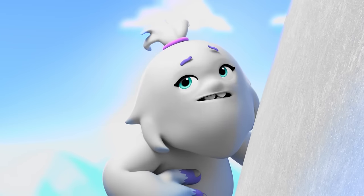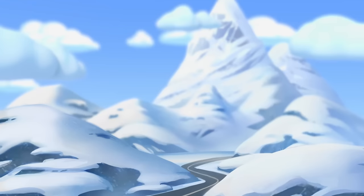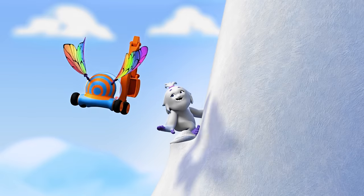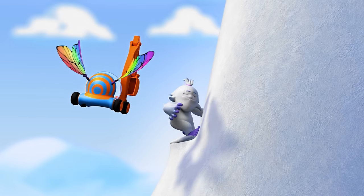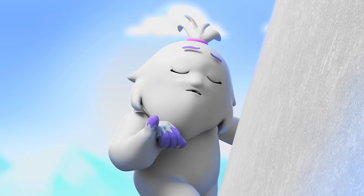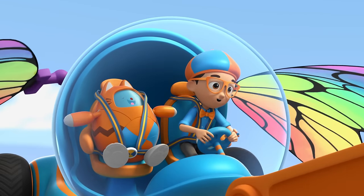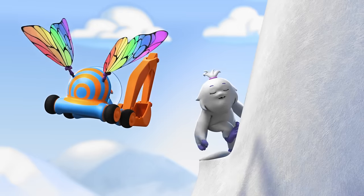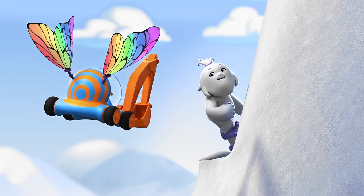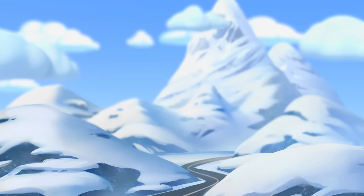Hi, I'm Betty the Yeti. Yeti! I was just headed to the top. That's where the best snow is. Nothing worse than old snow. Can I tag along? I want to see what it's like on top of the tallest mountain. Of course, but get ready. This mountain is super tall!